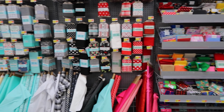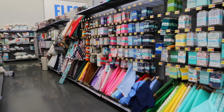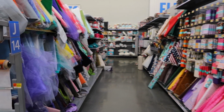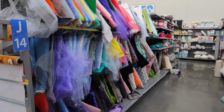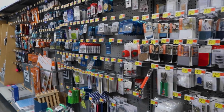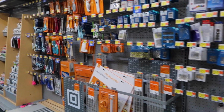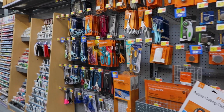I will admit, I did not know that Walmart had fabric. No idea. Wow, okay. And it's in little crafty areas like this that I might find something and say, oh my gosh, that would totally work for what I need for the toilet paper roll holder.